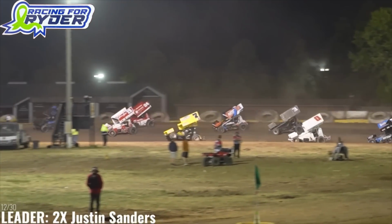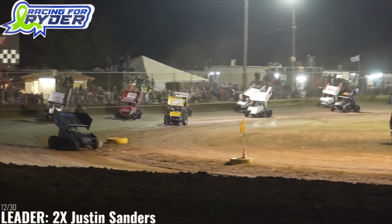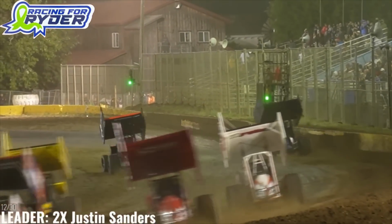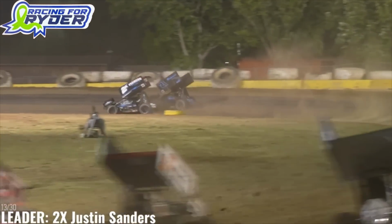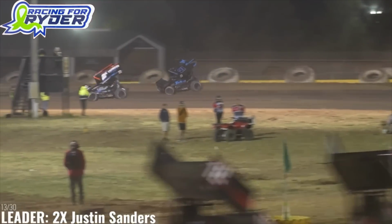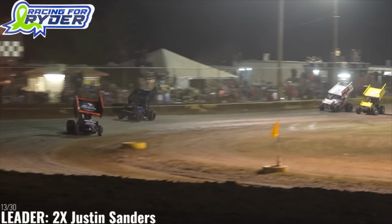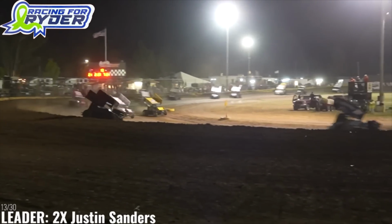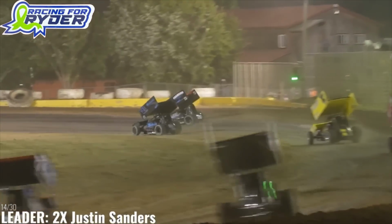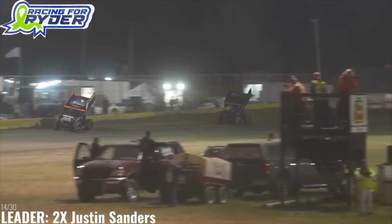Crisscross applesauce among the top 2. They were trying to figure out where to go. Macedo sails it in there in turn 3. Cole Macedo back to the lead. Sanders is there. Sanders takes it back, a haymaker battle. Justin Sanders retakes the lead and leads lap 14. Macedo shows his nose, nothing doing.